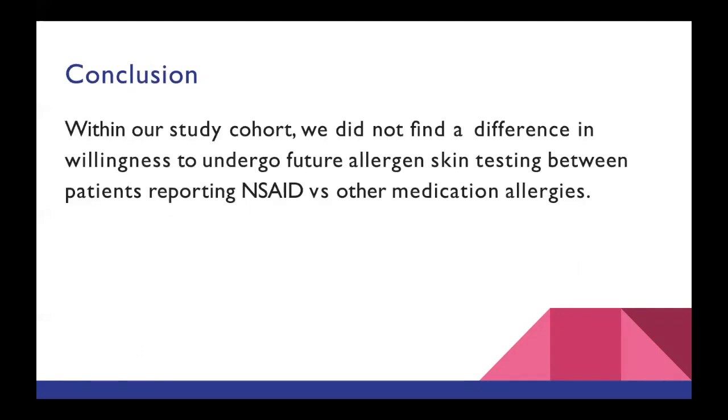There are a couple of limitations of this study, with them being a small sample size, as well as patient dishonesty, which could have a great effect on study results. In conclusion, within our study cohort, we did not find a difference in willingness to undergo future allergen skin testing between patients reporting NSAID versus other medication allergies.